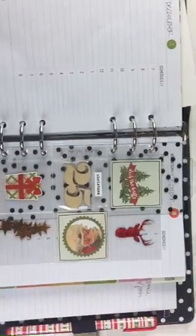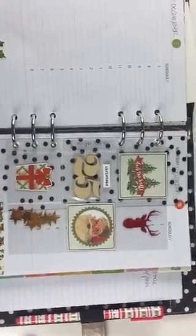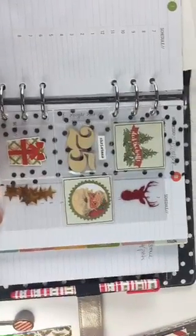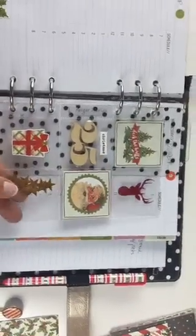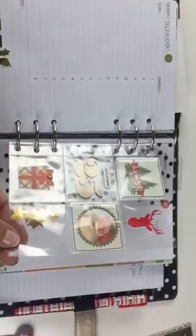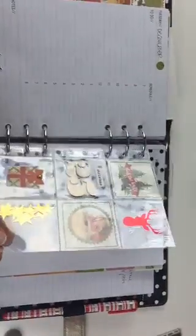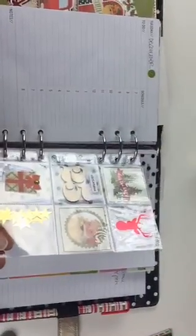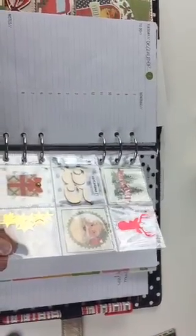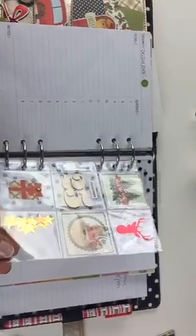All right, last thing I want to show you guys is the dashboard that I made for December. And I will move this from page to page. So this is a pocket page or a page protector that you normally see used in scrapbooking. That is one of our 4x6 vertical pocket pages. And you'll see it's been divided into 6 2x2 squares.